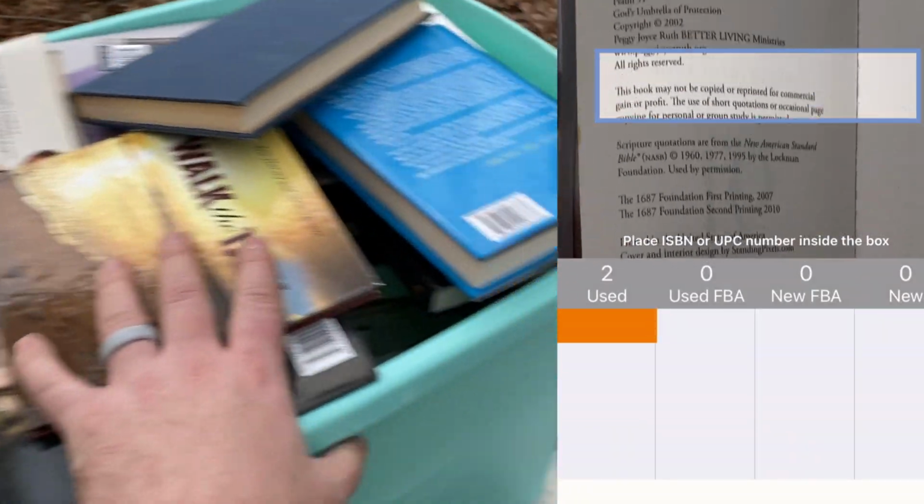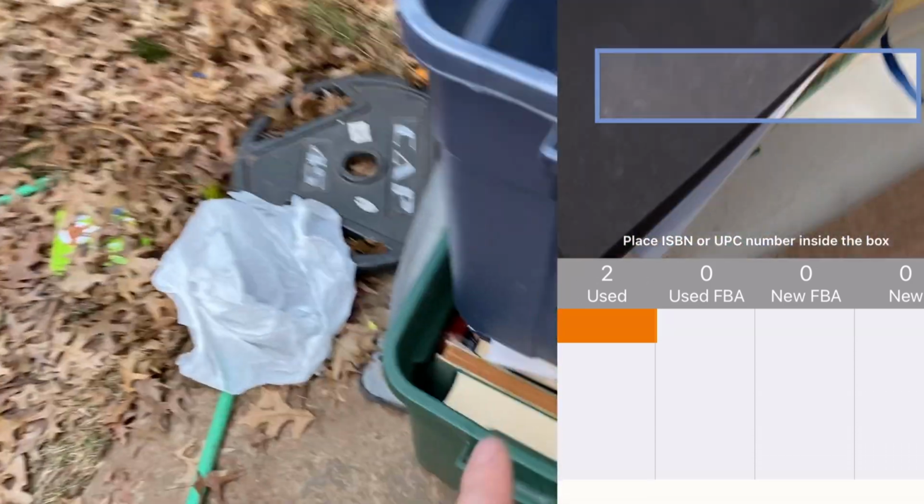Here's one box of books I need to give away. These are actually really nice books. I'm very happy with the condition. Plus that tote, and that's gonna be my next tote.